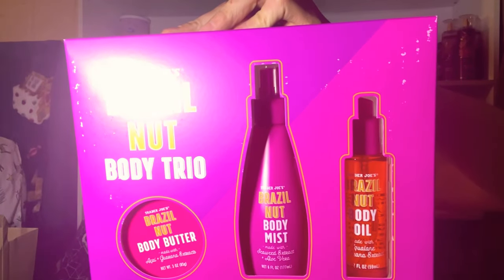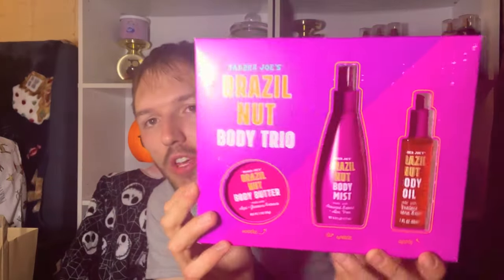So this has body butter, body oil, and a body mist. We're going to go ahead and do a separate video and try this. We're going to review it, get my first impression. So yes, we got that.